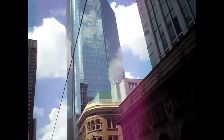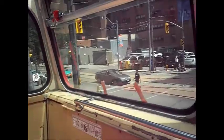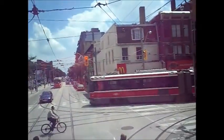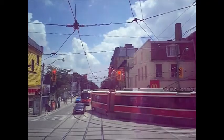Lots of interesting architecture. But like I said, we did just pass by the Hudson's Bay Company, the second oldest corporation in all of North America, incorporated in 1670 by royal decree. Right about now, that's Church Street, where you can see the streetcar that's turning, the big bendy streetcar. Church Street was actually the first ever street to be electrified for streetcar use.